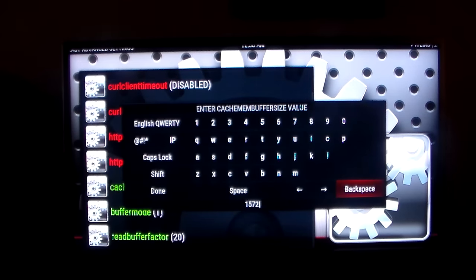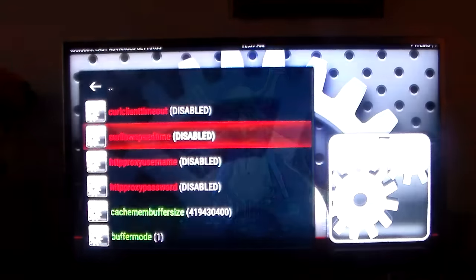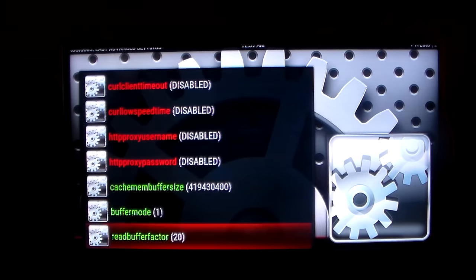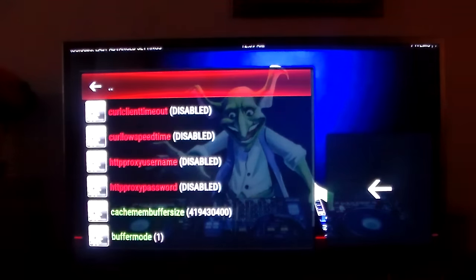We're going to back this number out, and we're going to change it to 419,430,400. Then we're going to press done. Now the numbers are going to change. 419,430,400. This is for the Android boxes. Now we're going to change the rebuffer factor to 40, but we've got to back this out, 20. 40. Done. Okay, once you do that, you just go ahead and back all the way out.